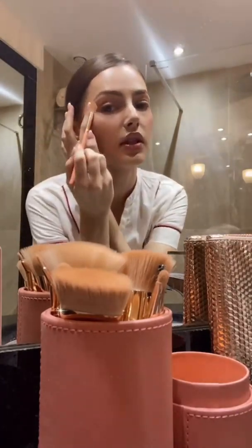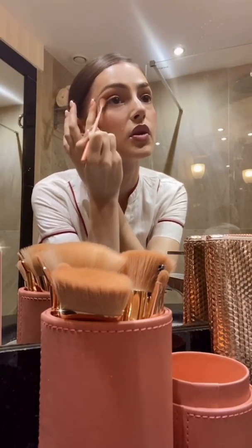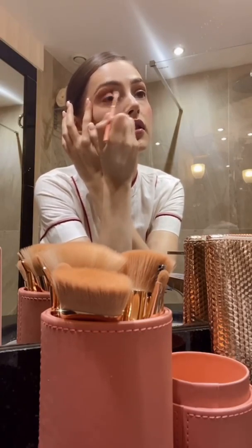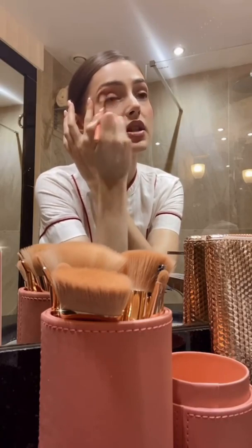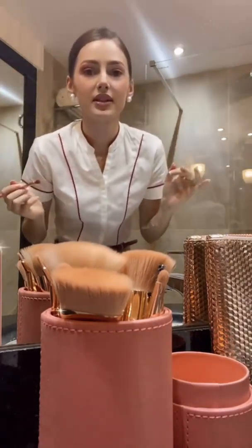Basically I use it in circular motions. I'll just go with it up my crease, and it will give me a little bit of smokiness. It's just the first shade, and oh my god, it's so pigmented. I love it. Maybe it's better for me to change it like this, so you guys can see more.